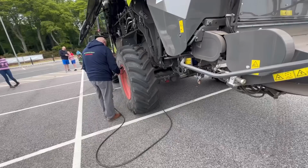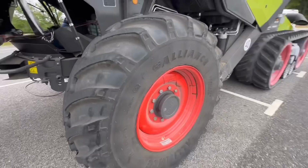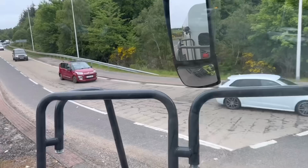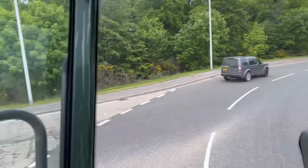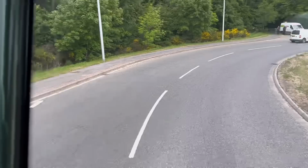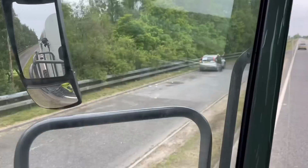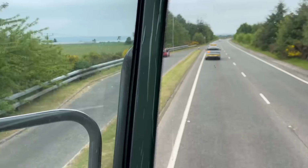Just checking the tyre pressures on the rear wheels, and the indicators for the wheels haven't come in the post, so I'm just marking them up with a Sharpie pen so we can check if anything moves. We just looped this roundabout so we can let some cars through. I don't think they were stuck behind us because we only just set off again. The van there, giving us a wave. 100%. Someone here, 100%. That'll do. Someone else here beside. 95.